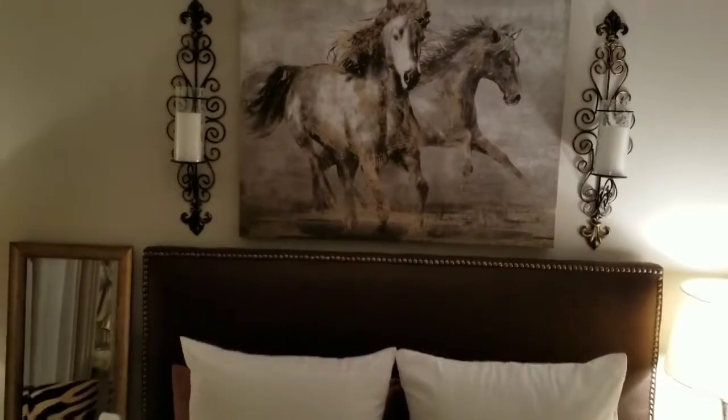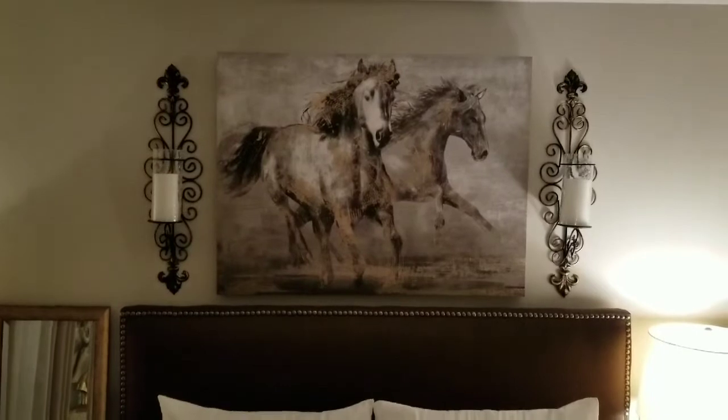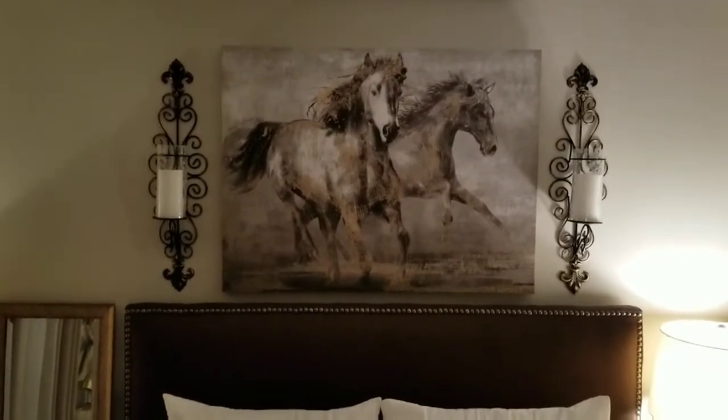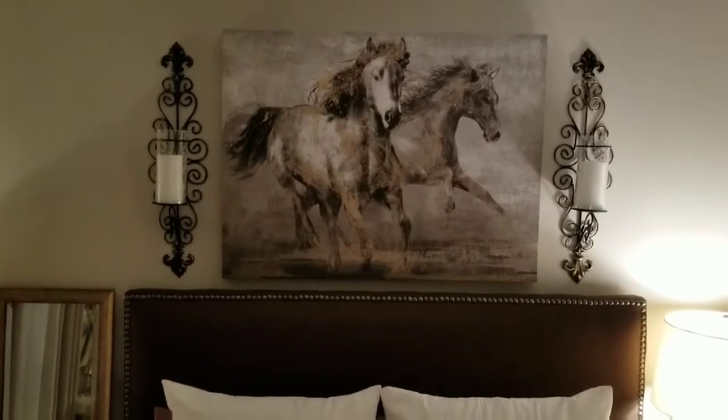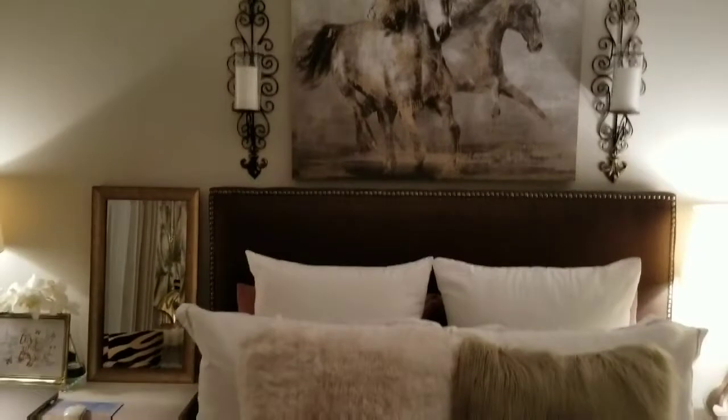Looks like one of them might be crooked. Yeah, but there you go. And I got those, they were regularly priced $29.99. I got them for $22. I used my birthday coupon, 25% off everything.